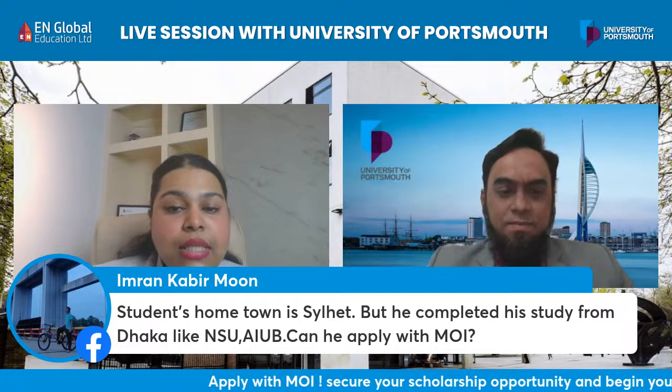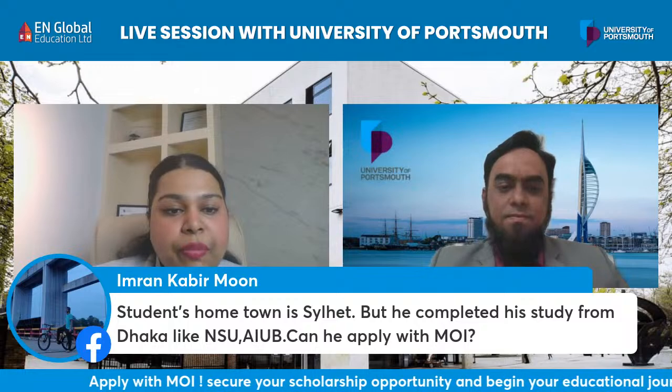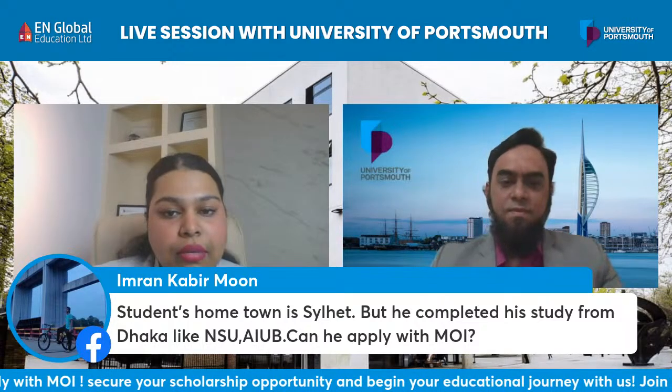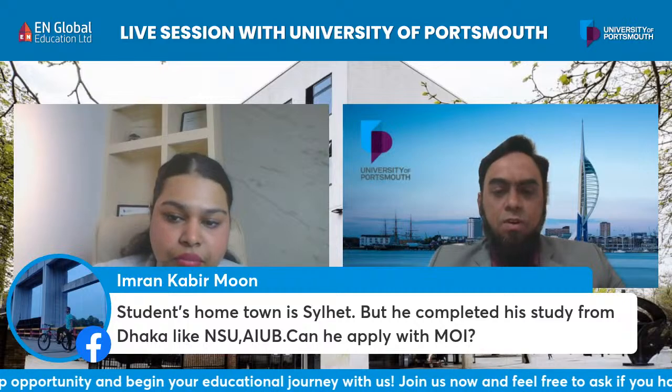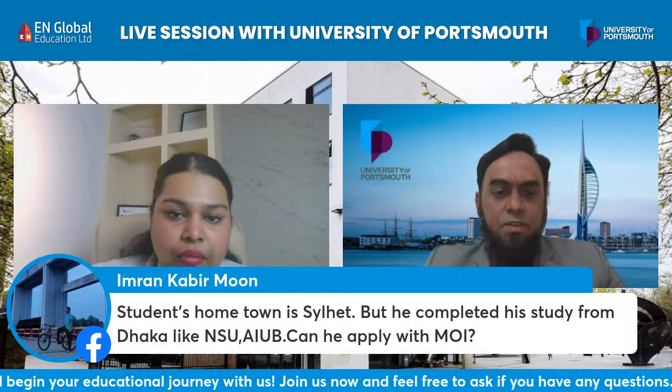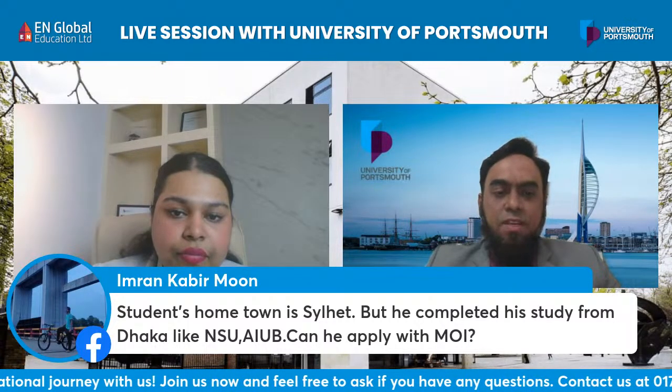Okay, so basically they will get the merit-based scholarship based on their CGPA, and academic background also, as well as extracurricular or co-curricular activities or involvement. So this will give him or her additional value.